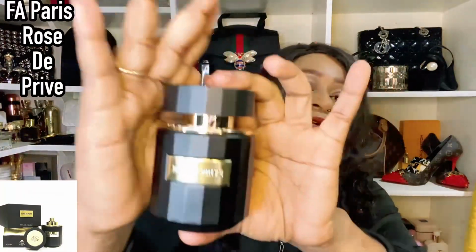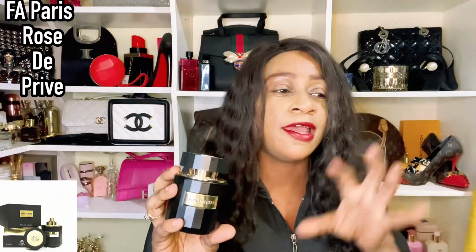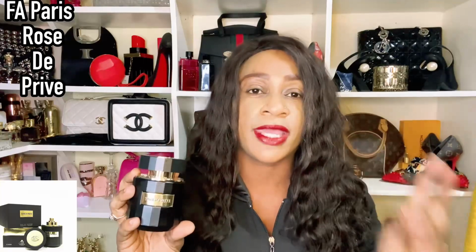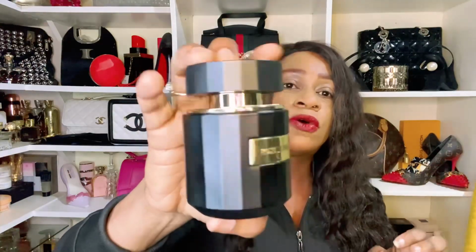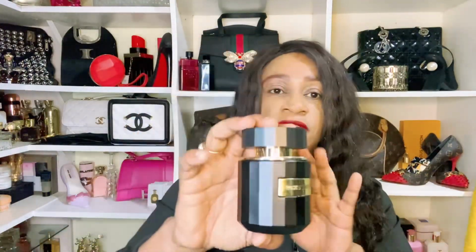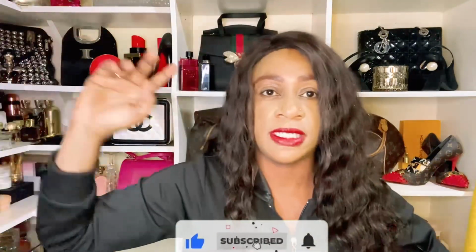Next one is going to be FA Paris Rose de Privé. FA Paris is another very good dupe house from the Middle East that I actually intend to explore. They have a blue one within this line. The only reason why I haven't pulled the trigger on that is I keep forgetting, because they have another one that is blue, but the one I'm talking about is Rose de Privé. Now, if you've always wanted to sniff something like Armani Privé Rose d'Arabie, from Armani Privé, then this is going to somewhat give you a representation of what that fragrance is all about.